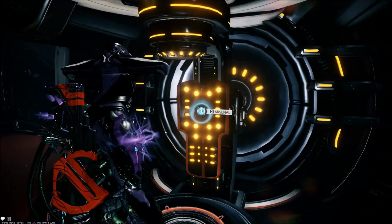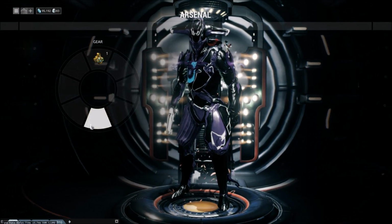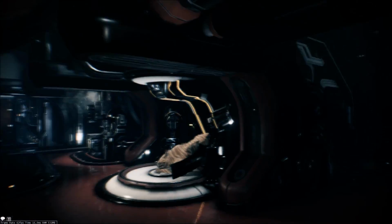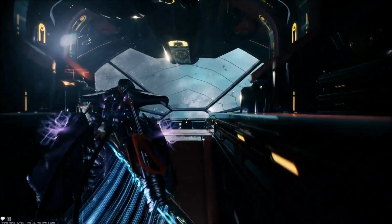I should also take off that key. But yeah, in the next one, we'll probably do this spy mission, get the Tellurium, and then head on over and do something else.